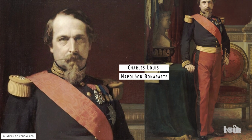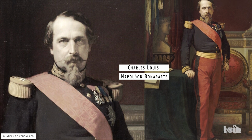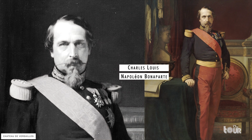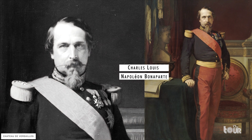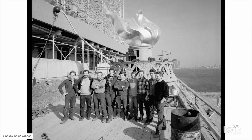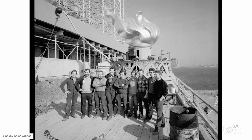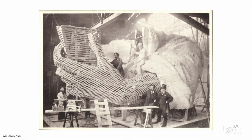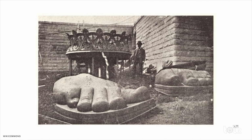The ideas of La Boulaye were suppressed by Napoleon III, nephew of the famed Napoleon I, and the last monarch that ever ruled over France. The people of France funded La Boulaye's ideas to gift the United States with something that represented liberty. The Statue of Liberty was constructed between 1865 and 1886 to be placed at the smaller Bedloe Island.